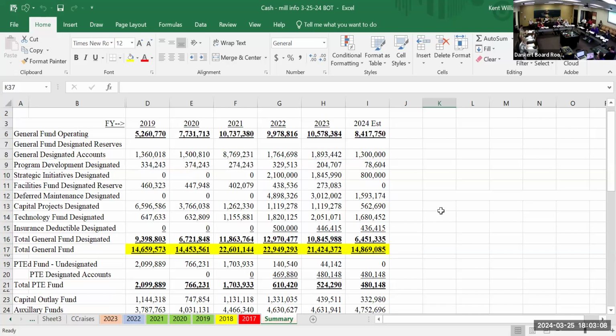Then we distributed some of the HERF money. In 2022, you can see that the general designated account went down from 8.7 to 1.7, but we put 2.1 million into the strategic initiative designated account. We created the deferred maintenance designated account and put almost $5 million in there. We were able to supplement a little more to the technology fund. We set up this insurance deductible designated account and put 500,000 in there.